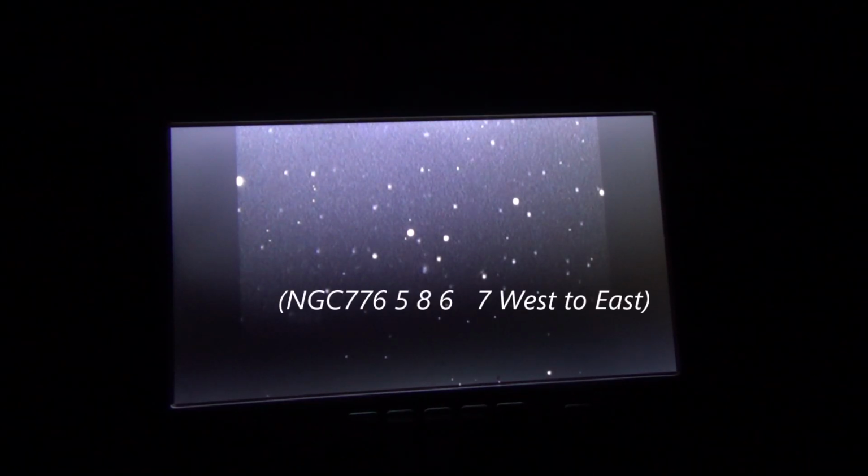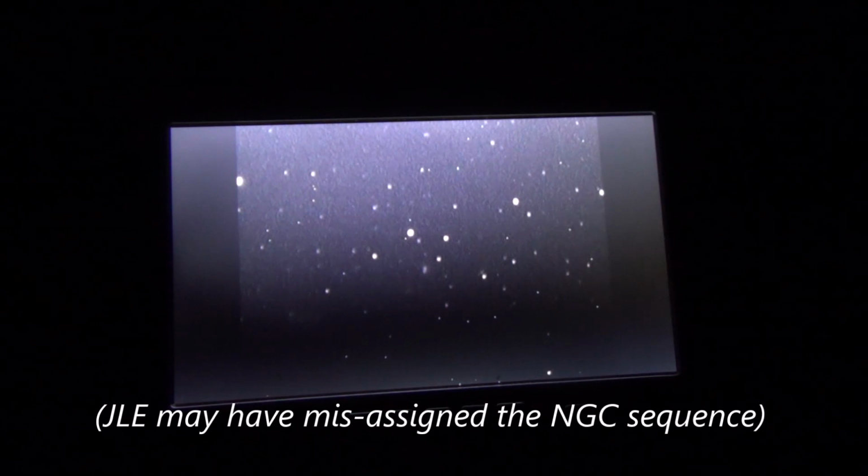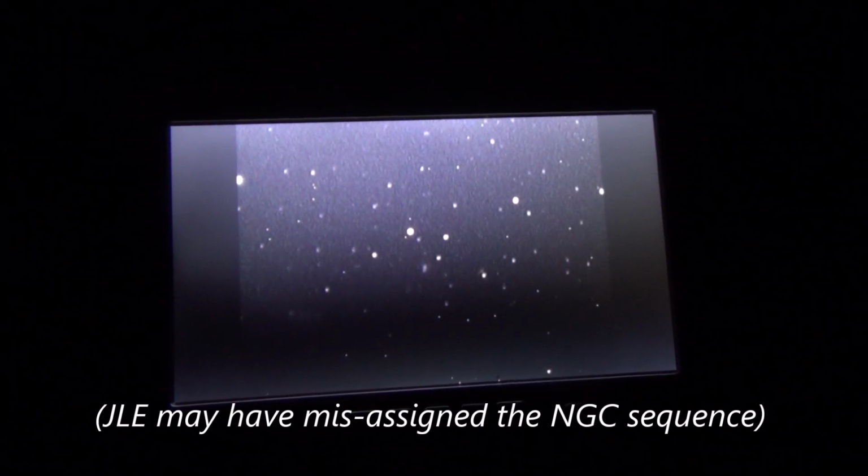NGC 7768 is another galaxy in Pegasus, the brightest of them all so far. Magnitude 12.3, largest 1.6 by 1.3 arc minutes. It's an elliptical, 363 million light years distant. It's at plus 27 degrees. And I would say we have found another version, and perhaps a brighter version, of Stephan's Quintet. And there may very well be other fainter galaxies in this field of view.